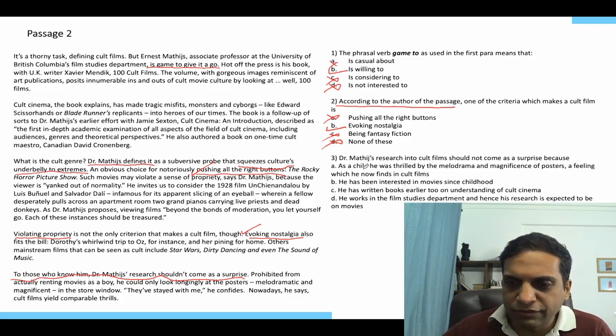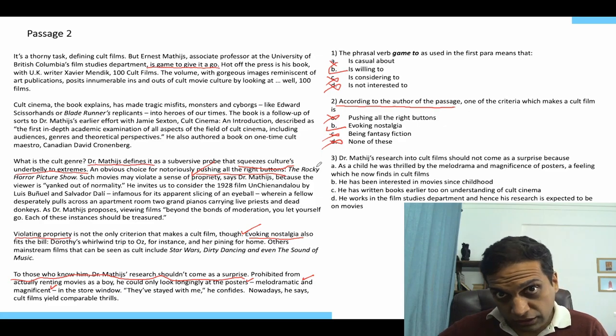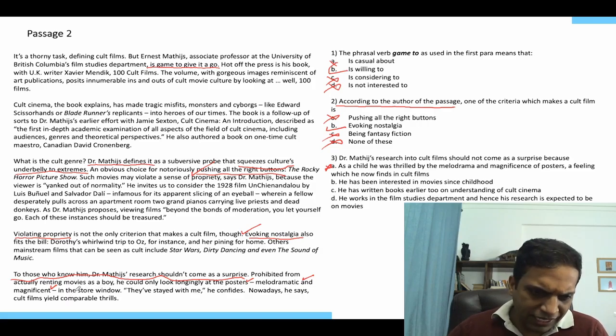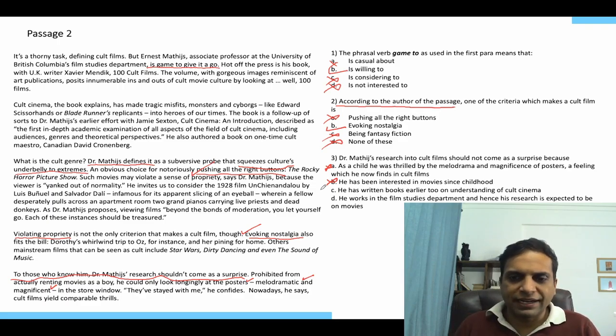Let's look at the options. "As a child, he was thrilled by the melodrama and magnificence of posters." Melodramatic. Magnificent posters. So both words fit. "A feeling which he now finds in cult films." This is very likely to be the answer, but we will keep reading on and check all the options. So we're going to come back to this. "He has been interested in movies since childhood." Are we given that? He couldn't actually rent movies. He might have still been interested in them, even though he couldn't watch them. But we aren't told that in the passage. Therefore, B is wrong.